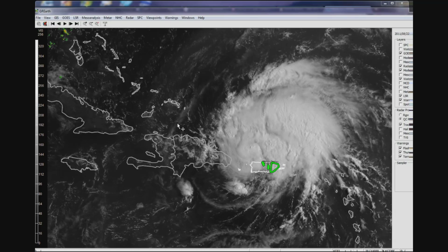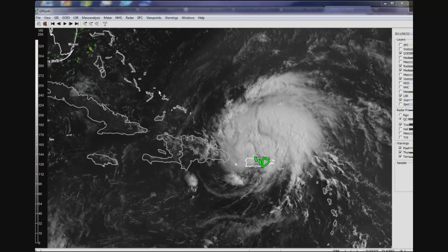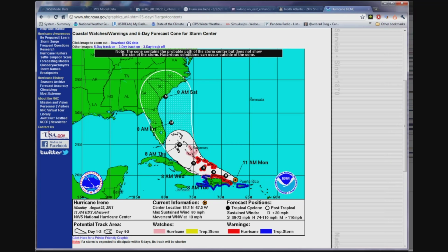Now, while it won't pass over the island, it will have a little bit of an influence on the storm because as south winds try to wrap into this low-level circulation that is intensifying, these 10,000-foot peaks in here will interrupt the flow a little bit. Not significantly, but enough that it may not strengthen right away until it gets up here into the Bahamas. So that kind of leads me to the track.